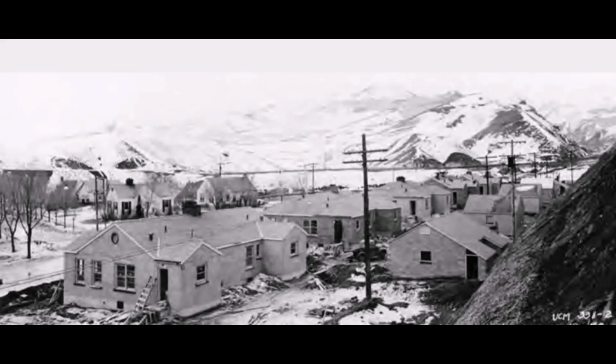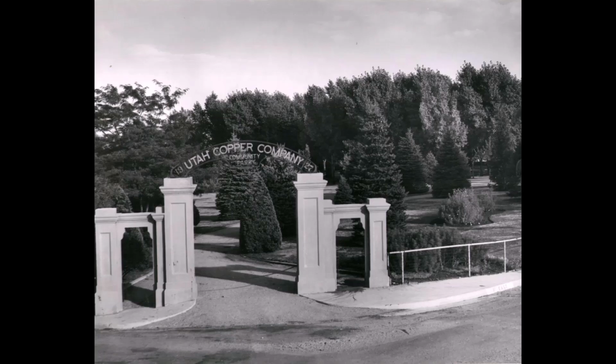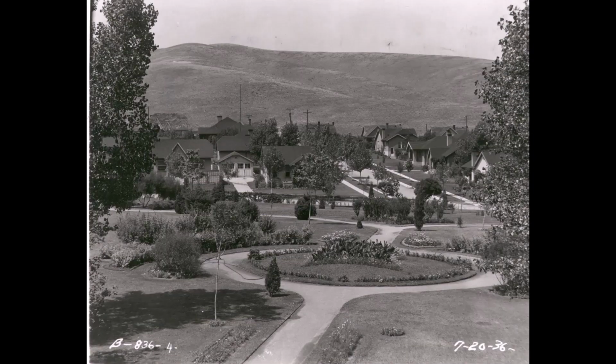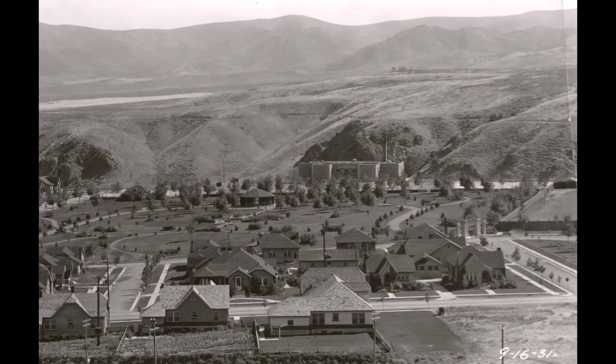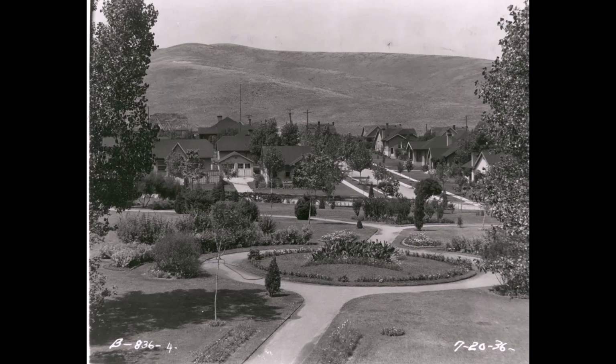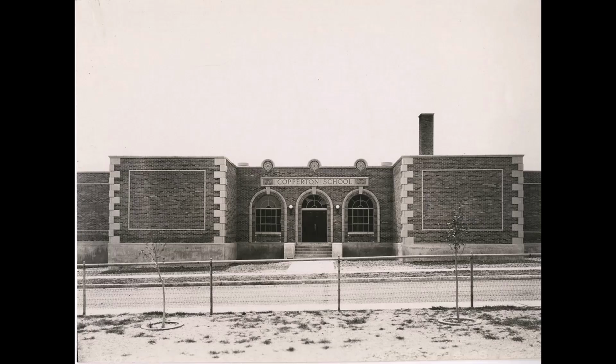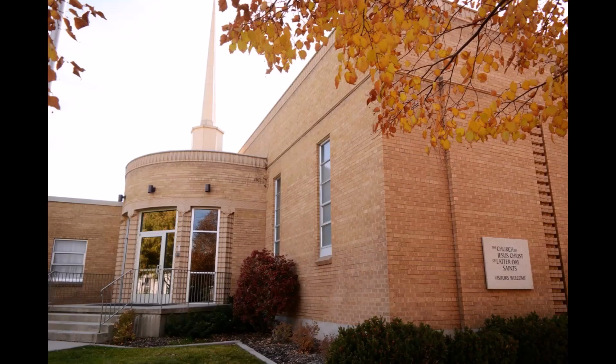In the middle of the community was this beautiful 8-acre park. It was magnificently maintained. Developed in 1927, landscaped with grass, trees, flowers, winding path, a bandstand, restrooms, tennis courts, and a playground. They even had a full-time gardener. Some great pictures of this park and how beautiful it was. Well, it still is.